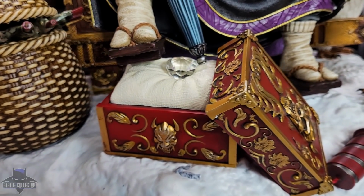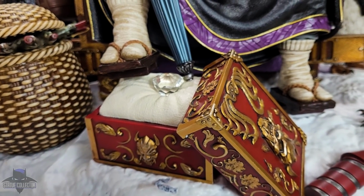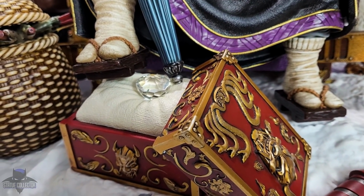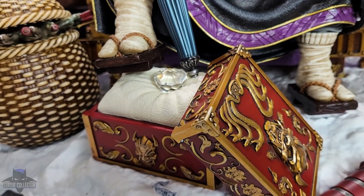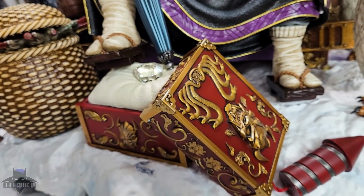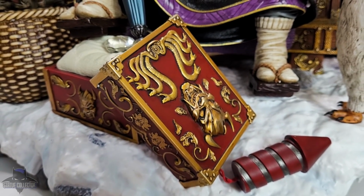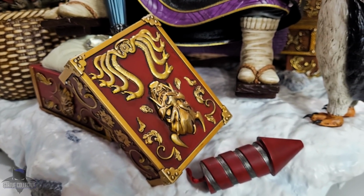Looks really, really good. This diamond, of course, you can have a red one and a blue one, depending on what kind of story you want to tell. I personally like the clear one just a little bit better because it does capture the light, and I really think that looks really nice. But again, this box is just absolutely incredible to me. I think it's really well done.